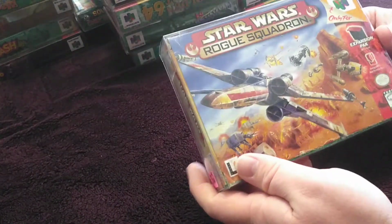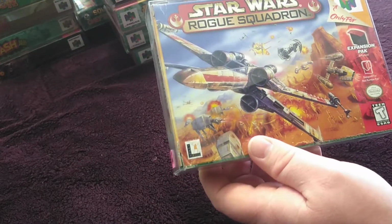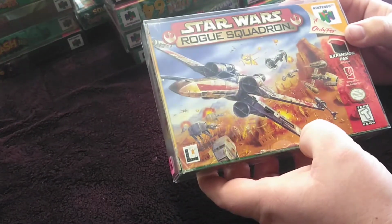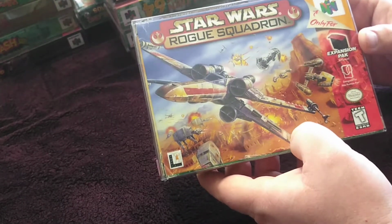Ooh, great game for the system. Rogue Squadron. Star Wars. Really good game. Man, back then Star Wars games were so awesome. They're good now, but man, pretty groundbreaking. That's why you wanted a 3D system. Well, that's why I wanted one, was to play Star Wars games on it.